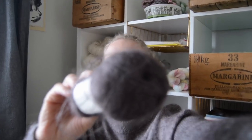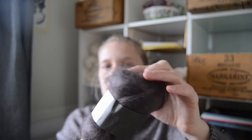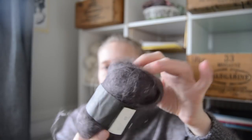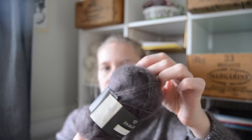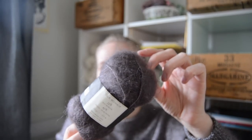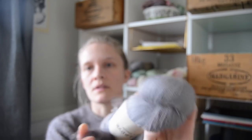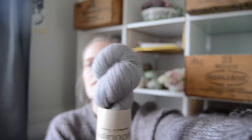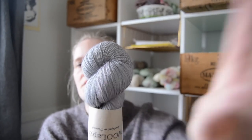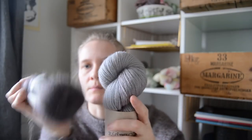Isager silk mohair. Let me see if you can see here. It's a beautiful, beautiful color. It's very hard to describe. It's like black, but it has an eggplant purplish, very dark purple undertone to it, I would say. So I was using that, and then paired with my own yarn, which you can see right here, which is very hard to photograph as well. It's darker in real life than what you see here.